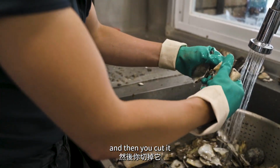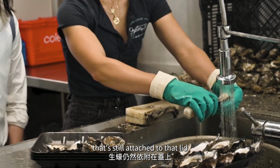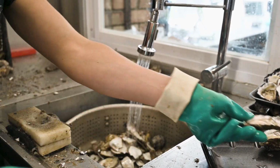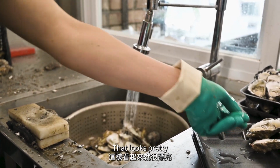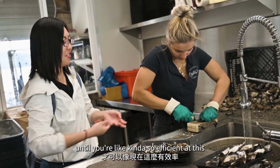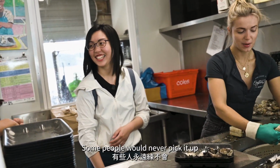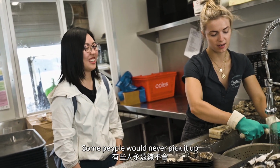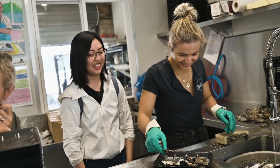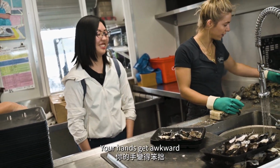And then you cut it through again. So then that's still attached to that lid. So we cut that there, and just flip it in. Yay! And then it looks pretty. So how many oysters do you have to practice until you're so efficient at this? It takes a while. Some people don't get it. Some people never pick it up. This is like a talent. Kind of left-handed. Your hands get awkward. Left-handed.